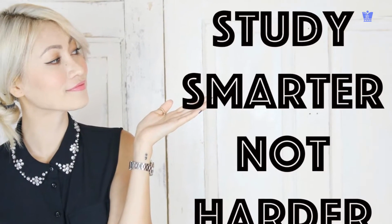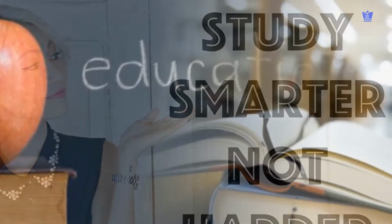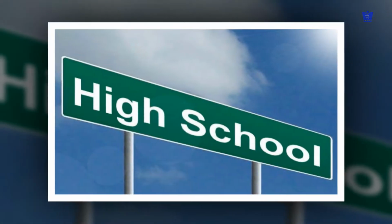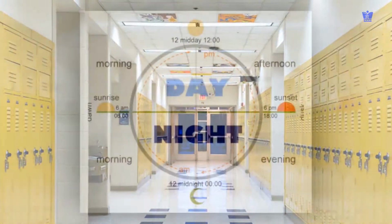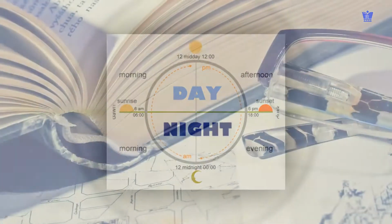This becomes more and more true as you advance in your education. An hour or two of studying a day is usually sufficient to make it through high school with satisfactory grades, but when college arrives, there aren't enough hours in the day to get all your studying in if you don't know how to study smarter.